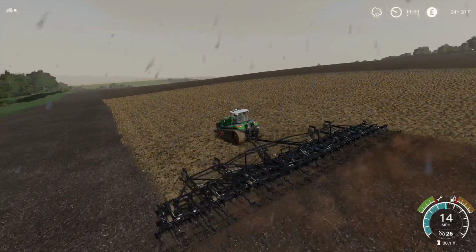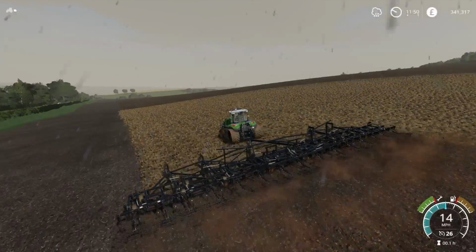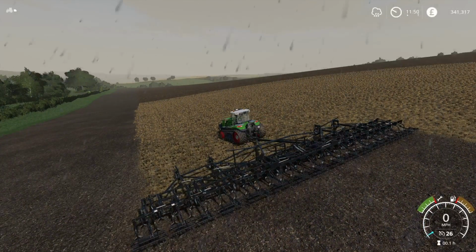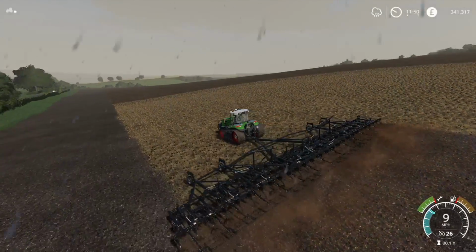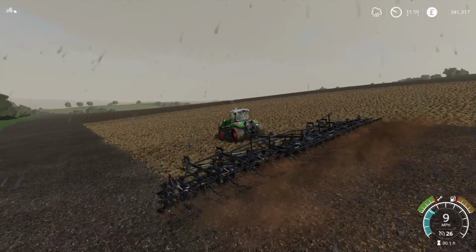646 horsepower, it's got enough grunt to pull this. But yeah, so like I say, we're going across the side of a hill at the moment. If we were coming down the hill, we'd be going much faster indeed. If I stop again now, just raise it up, lower it down and go normally, what's the most I can go at? 9. That's the normal cultivating speed.